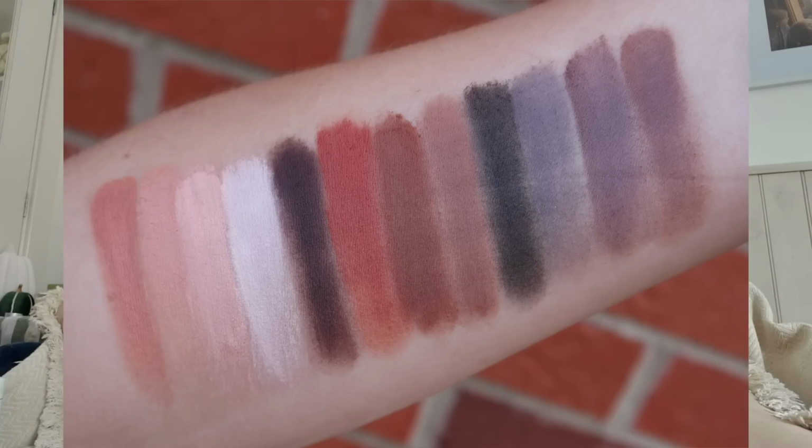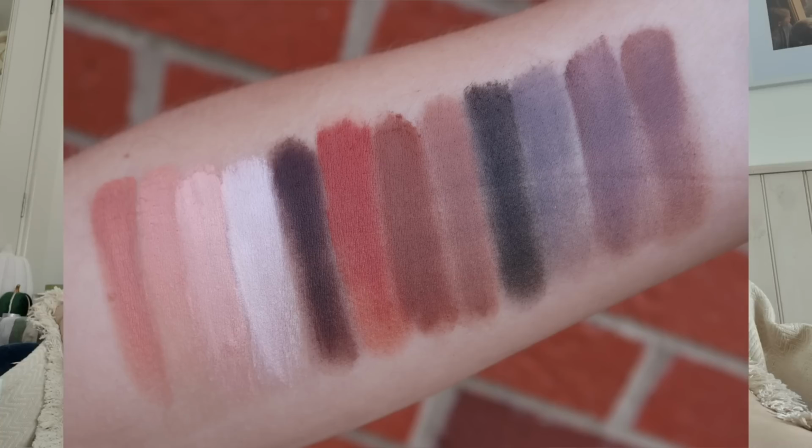It's the Neutral Mattes 01. I would not have purchased this. I remember talking about this at the time and people being like, that is so ungrateful. Basically what I was trying to say was, although I love it, I wouldn't have bought it with my own money. I think it's important to make that distinction when you're reviewing something.